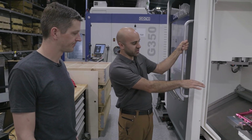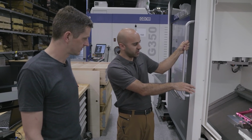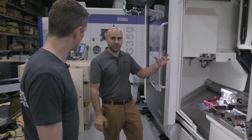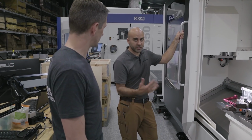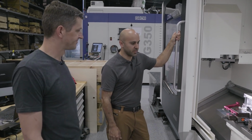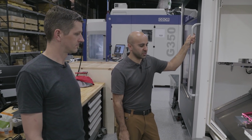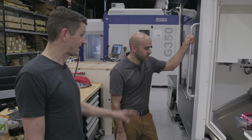And even just the second op on the zero in here, we're cutting off this whole roughly half-inch thick flange. It generates a lot of big chips. Yeah. So not having to clean out machines several times during the day was the decision here. So that's really all this is for right now.